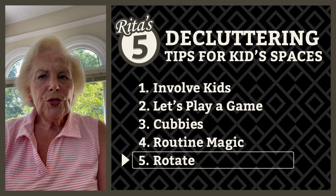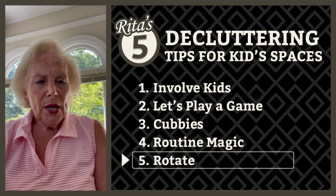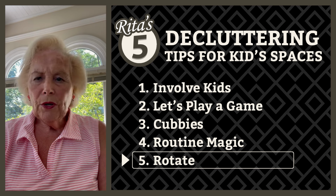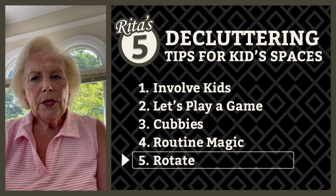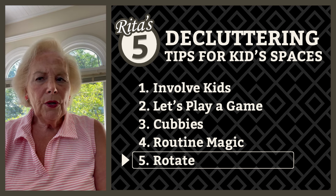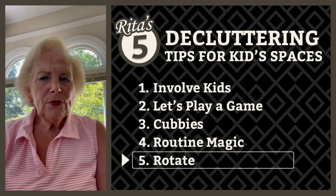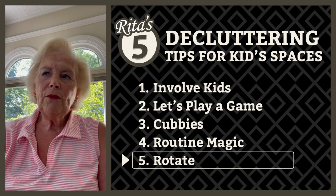So a few suggestions for tackling that toy monster is to rotate the toys by switching them out on a weekly basis, limit the number of incoming toys, and also if a child really wants something, have them get some skin in the game, save some money so they can actually help pay for it.